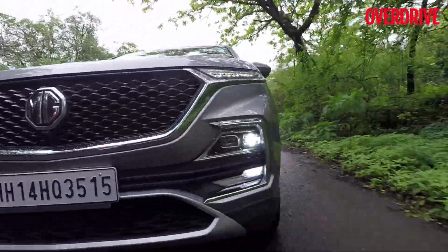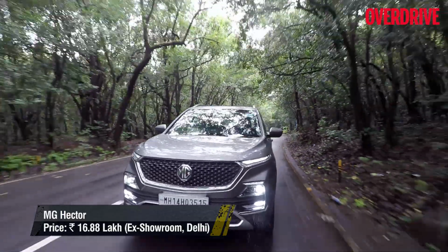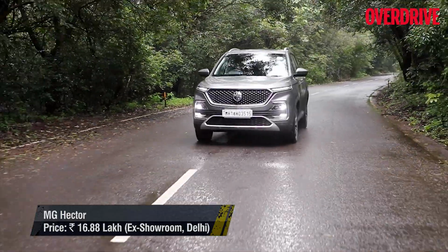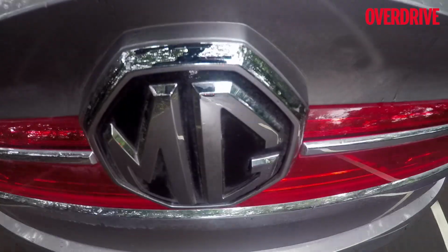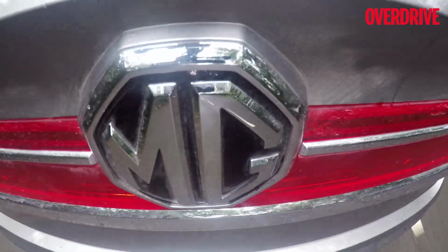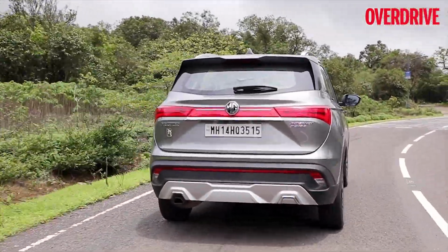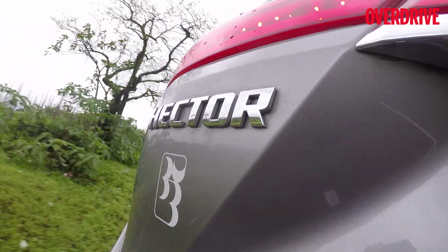But for a little more money, the Hector does a lot more. It's got a more powerful engine, more technology at your fingertips, more creature comforts, a better safety kit, wider powertrain options, and the list just goes on. The only place where it falls short is brand identity. But I believe MG is making all the right moves and have a very robust warranty and care package to ensure the buyer's peace of mind.